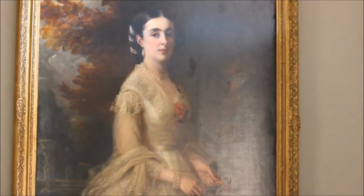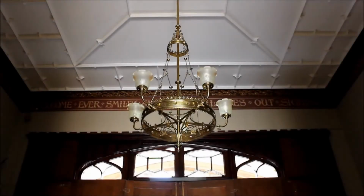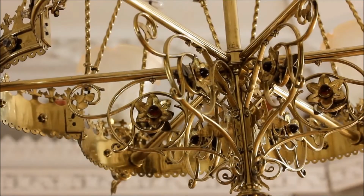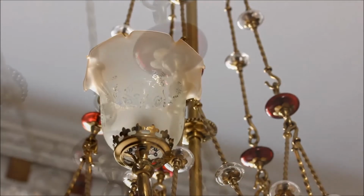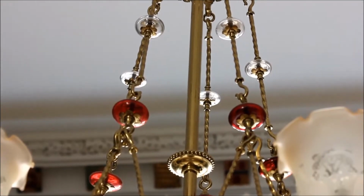But one can't simply just enter without being blown away by the chandeliers above. The Mansion House team has also passionately restored these to their original beauty and beyond. The detail is amazing, and the golden colour represents importance and style.